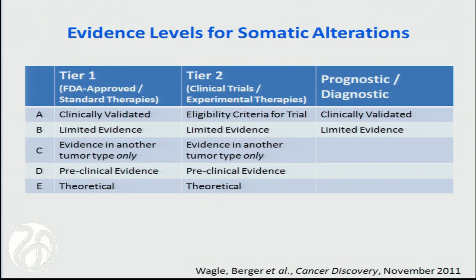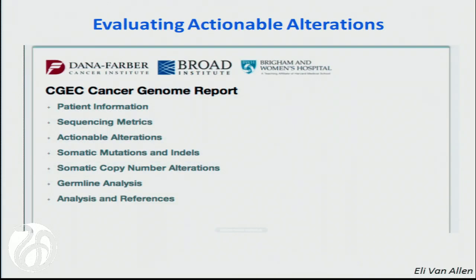And so another component of this is to have an approach to tiering the evidence, obviously based on FDA-approved or standard therapies, and then various phases in each tier that we can bin various alterations into, to make it potentially useful in the clinical decision process or the clinical trial enrollment process. Okay, so then there's a web-based tool that one can then scroll through and consider the data.